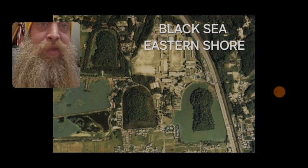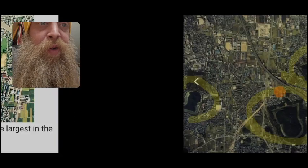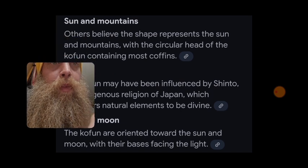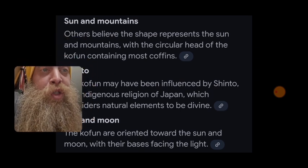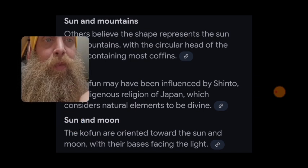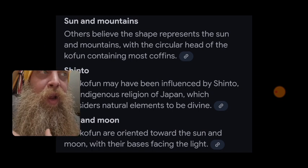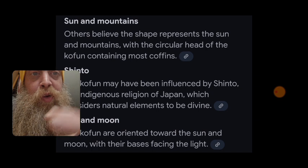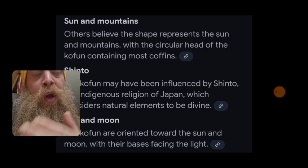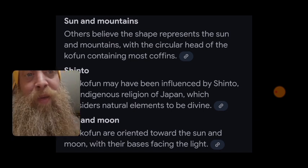People have found bodies in these, so it is speculated that they're tombs. But I think they were sensory deprivation chambers, and the purpose was forgotten, or they were reused. People believe that the shape represents the sun in the mountains, or the pyramid and eye. The circular head contains most of the coffin. See, this is why I think this might be a runway for the spirit, because if you're in the circular part, you're facing the ramp that's shooting up towards the stars, and the coffins are often oriented to either the sun or the moon. They're trying to escape, I believe.